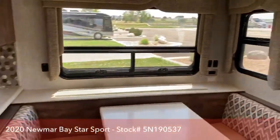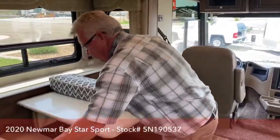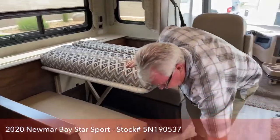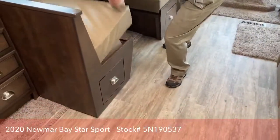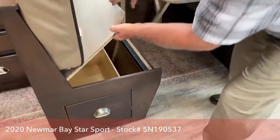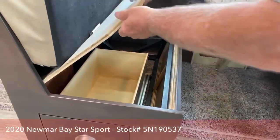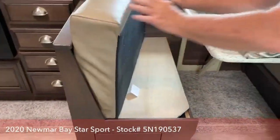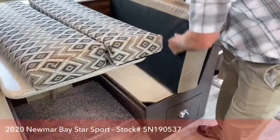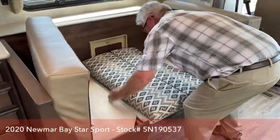One of the things about these units, I'm going to show you just how easy it is to convert this to a sleeper. Now, before I do that, I will point out you've got some storage drawers, but also you can lift up this and you can see there's more storage to the back. So, you've got more space than you might imagine. Once I have those up, there's a lever here and this simply goes down like that.